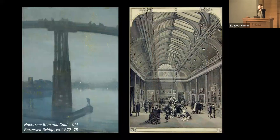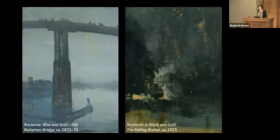But Nocturne: Blue and Gold, which had been purchased and was in a private collection, went on view at a new exhibition venue called the Grosvenor Gallery that opened in 1877. Artists showed there by invitation. They could show any works they wanted once they were invited, which meant that they were free to show some of their most radical works. And Whistler lived up to that with these two nocturnes, among some other works, but these were certainly his most abstract works to date.